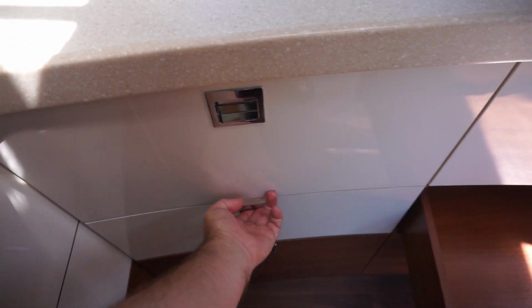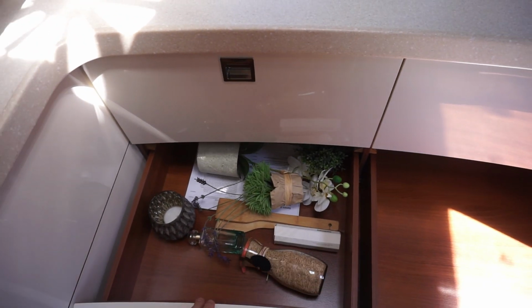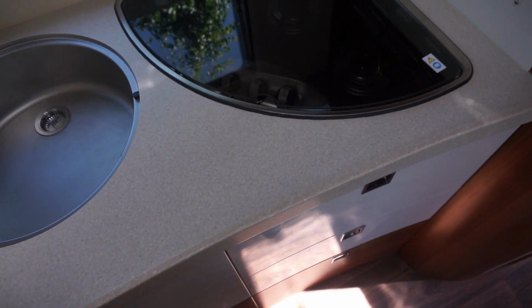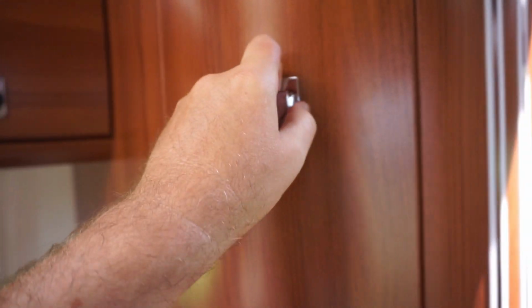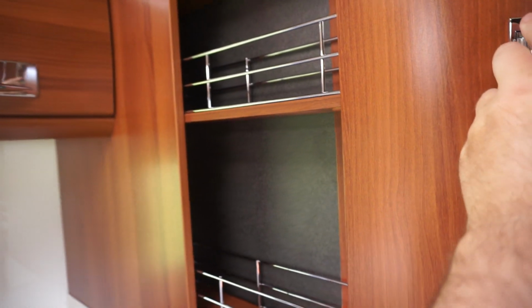I've got to say, I do like the drawers. They've got walls up to the top. 3 burners here. We've got a slidey out thing here. There we go, sliding pantry.